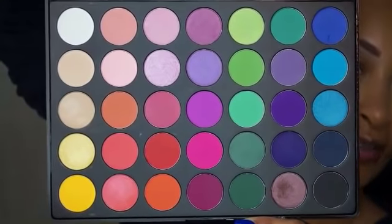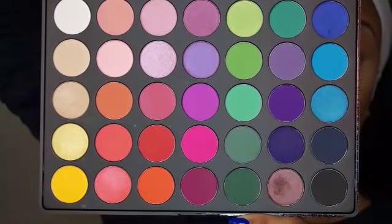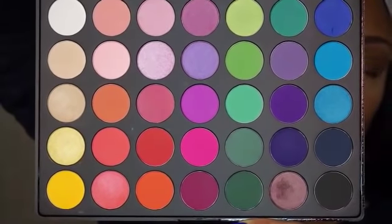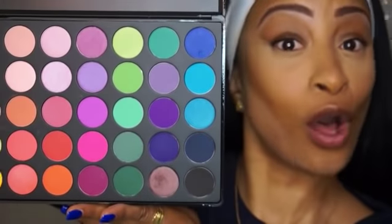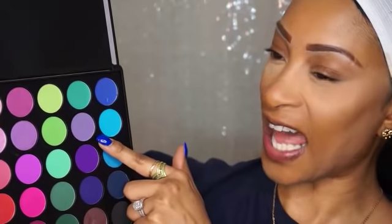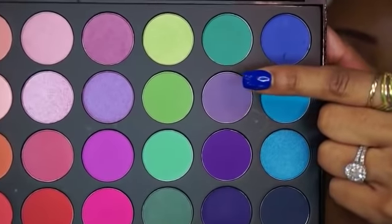Almost any and every color you can possibly think of. This 35B palette for me is quite similar to the shade range of the James Charles palette. I'm gonna have a lot of fun using this palette. Okay, so we're gonna start at our crease with this kind of lavender taupey color. There is no name for it, but this is the one that I'm gonna start with. I'm gonna take that lavender and just pop it right in the crease.